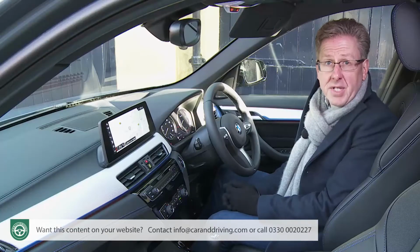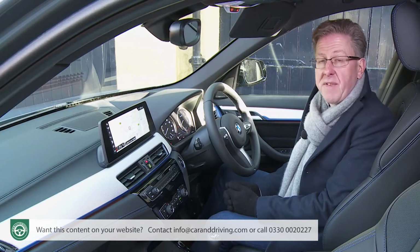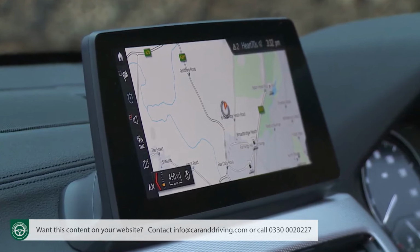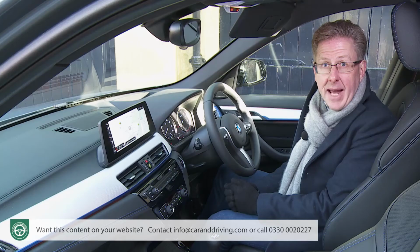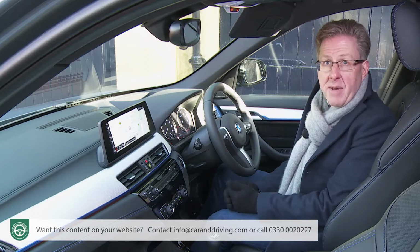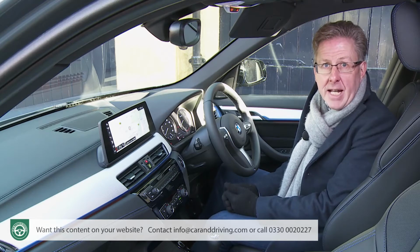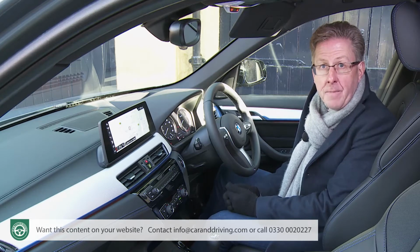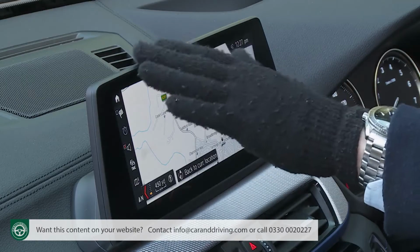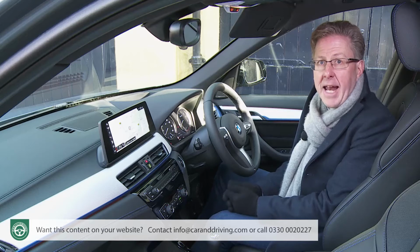Of more significance is the adoption of a larger central media screen for the iDrive infotainment system, which takes pride of place in the middle of the fascia, set high enough up the dash to allow you to refer to it without taking your eyes too far off the road. Previously, this monitor was 6.5 inches as standard, with a larger 8.8-inch display available as an option. Now 8.8 inches is the default size, with this BMW Navigation Plus 10.25-inch touchscreen display available at extra cost.